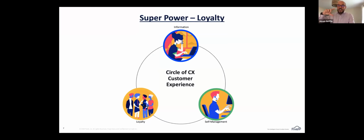They are instantly improving customer experience because they have the right information, both for the customer, and the agent has the right information to self-manage, meaning that the experience that customer has with your business as an entirety is so much better than where they were before. Your NPS and CSAT scores go through the roof.